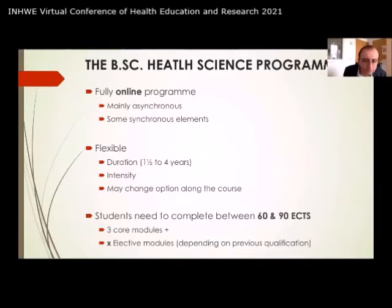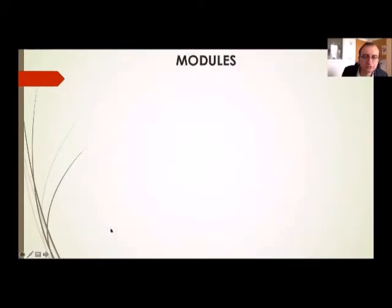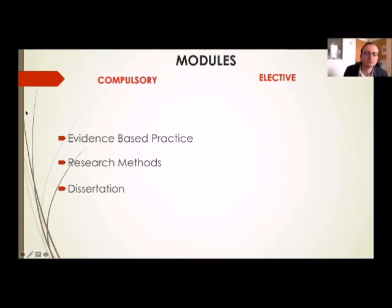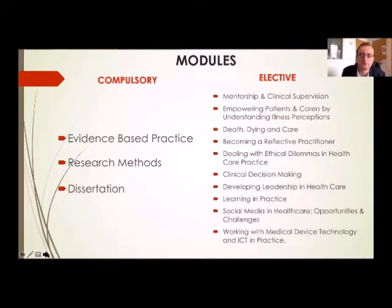To complete the program, students need to complete between 60 and 90 ECTS, and this depends on their previous qualification. The students need to do 3 core compulsory modules and a number of elective modules. We have 3 compulsory modules that need to be completed by all participants in this order: evidence-based practice, research methods, and dissertation. Then there's a range of elective modules, all fully online, and students have to choose a number of these in order to graduate.